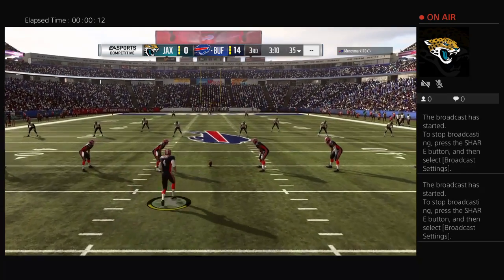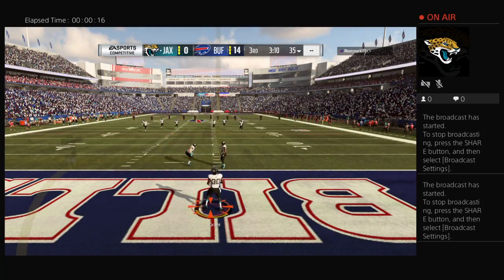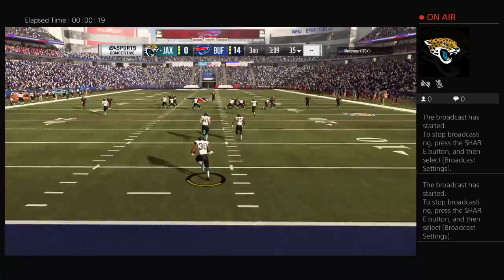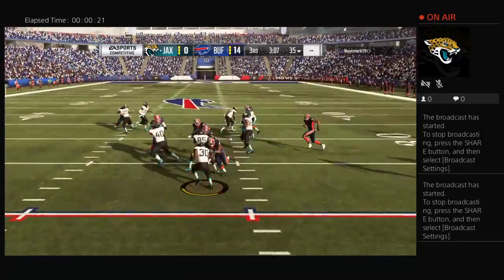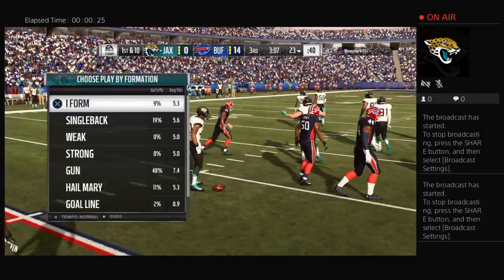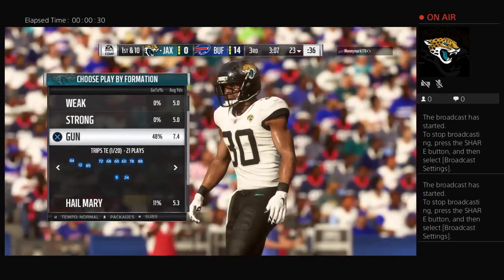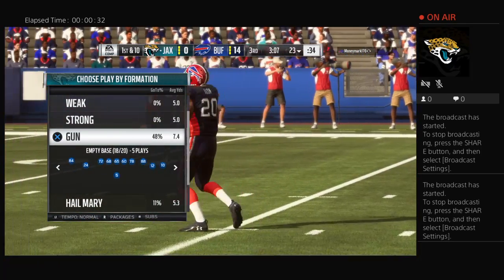Here's Hauschka now to kick it away. That'll be taken in the end zone. And he'll make it across the 20 as his guys will set up shop at the 23-yard line. Here comes the Jags offense now. Time for their first possession of half number 2.